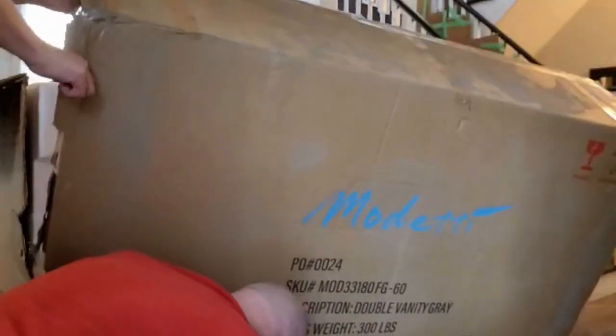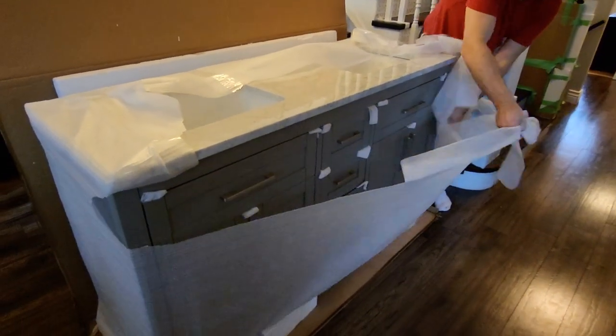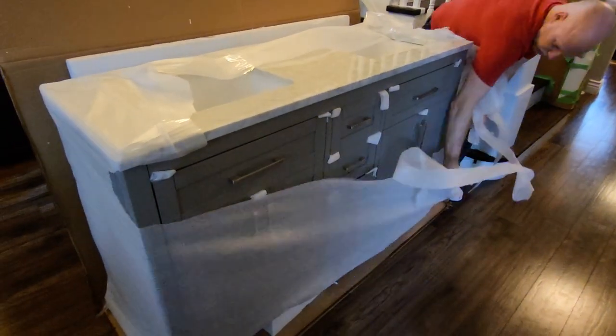So it didn't take us long to figure out that once we opened this huge box, there was zero assembly required, so we're kind of at a standstill. We didn't know what to do. We're hiring movers, and they are coming at the end of the week. We have so much work to do to get that little area ready.